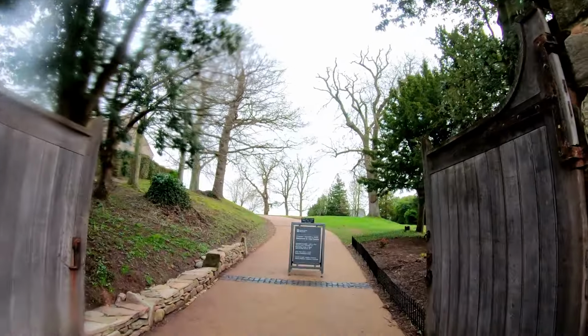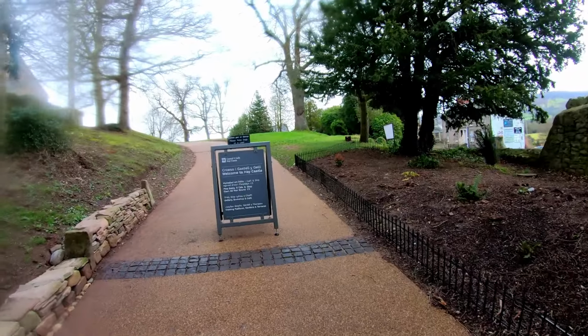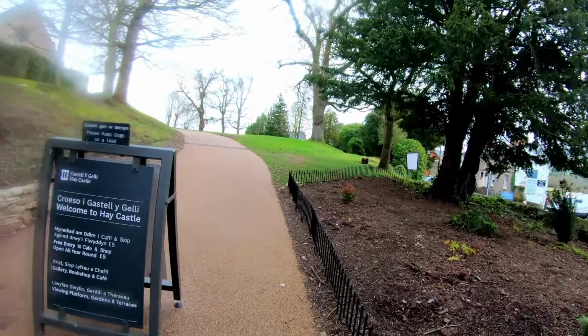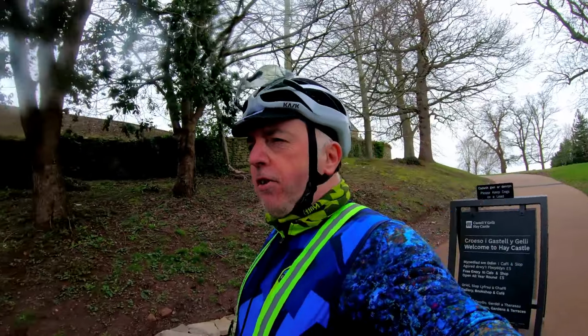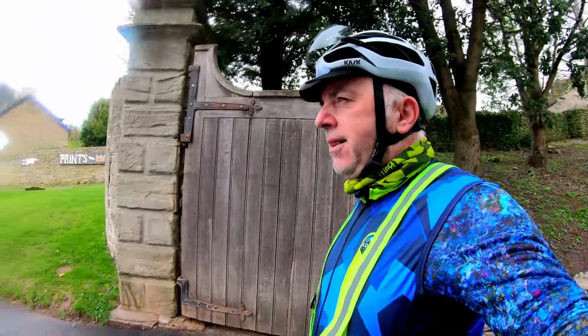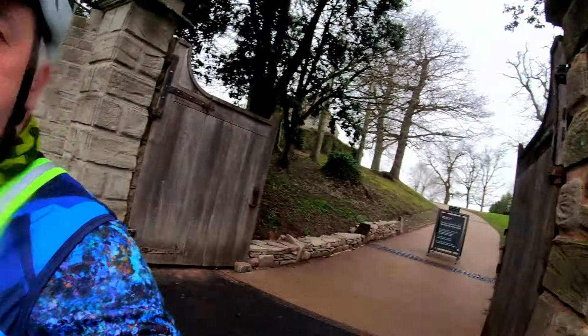Here we are at Hay Castle. They've done a little bit of work on this since last year. I thought this thing had been resurfaced, and it definitely has. Anyway, that's the headwind section done, thankfully. Just the climbing to do now.